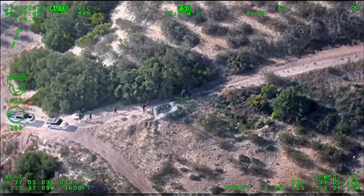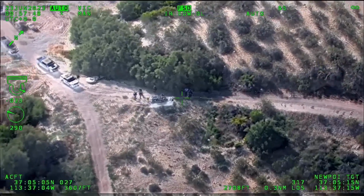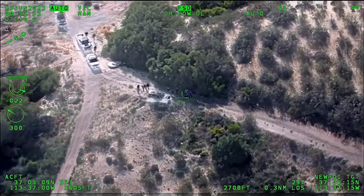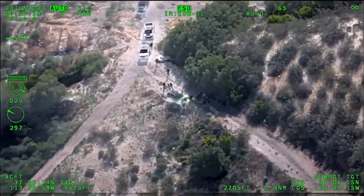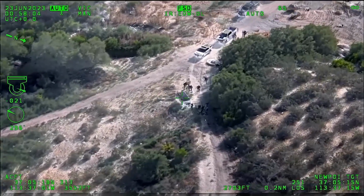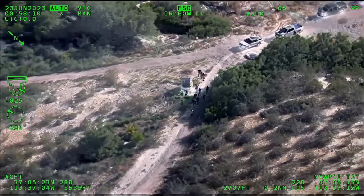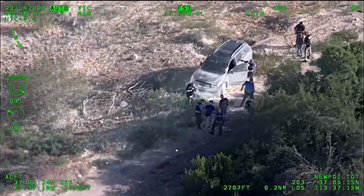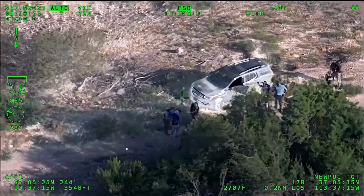Star 9, 2 Echo 1, thank you very much for your help. Couldn't have done it without you guys. Yep, anytime. Unless you need us to stay above, we'll head back to the airport. Do you happen to see anything get ditched or anything we should maybe look around for? Or not really. No, negative, unless they did it right there close to the vehicle. What did they have in their hands? It looked pretty hot on the flare. They were smoking. Copy that. I didn't see anything other than that.